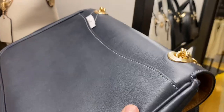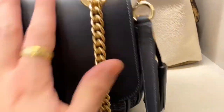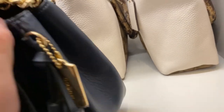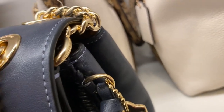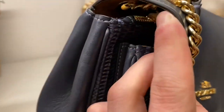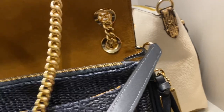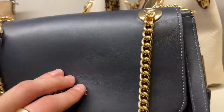Even if it's just comparable value, $640, I've never seen that, other than, obviously, the Hudson backpacks and stuff. But a Claire crossbody being priced at $640? Oh, my goodness. But again, you can tell that the leather's nice and all.